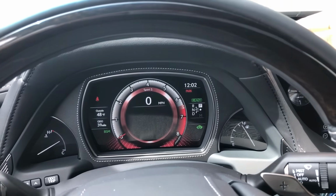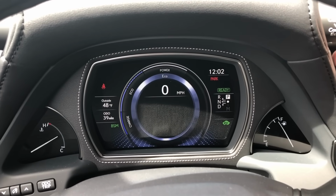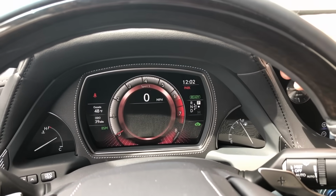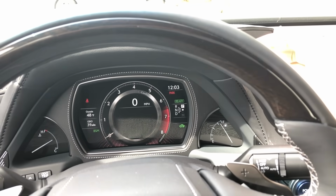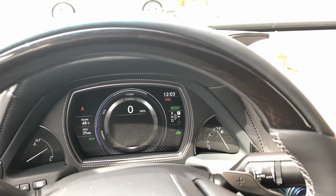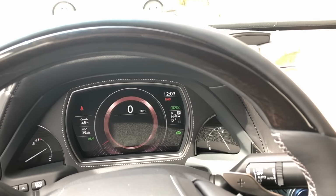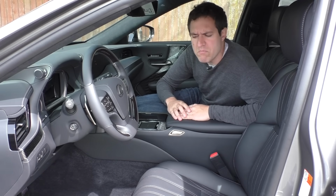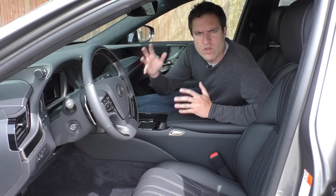But the interesting thing is what happens to the gauge cluster when you do it. Watch this. The gauge cluster is so configurable that it goes from sort of this eco gauge cluster where you can monitor your energy usage to the sporty one where it emphasizes the tachometer. It really is a cool look, and that's one of the benefits of these gauge cluster screens. They're just ultra configurable. And speaking of screens, since we're in them, we might as well start talking about the interesting quirks and features you'll find in the car's screens.